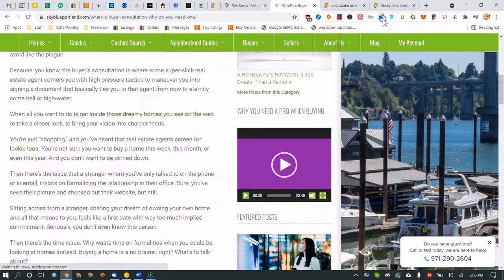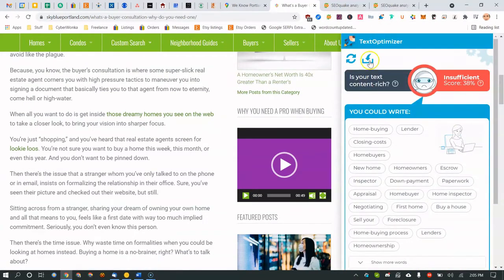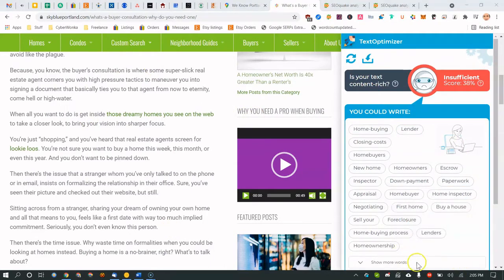Where'd it go? Right here. So this uses AI to determine, based on this content, what are some common keywords that are appearing. So home buying, lender, the keyword lender. So you get the idea. And again, this is kind of off topic, but I want to give you some general ideas.